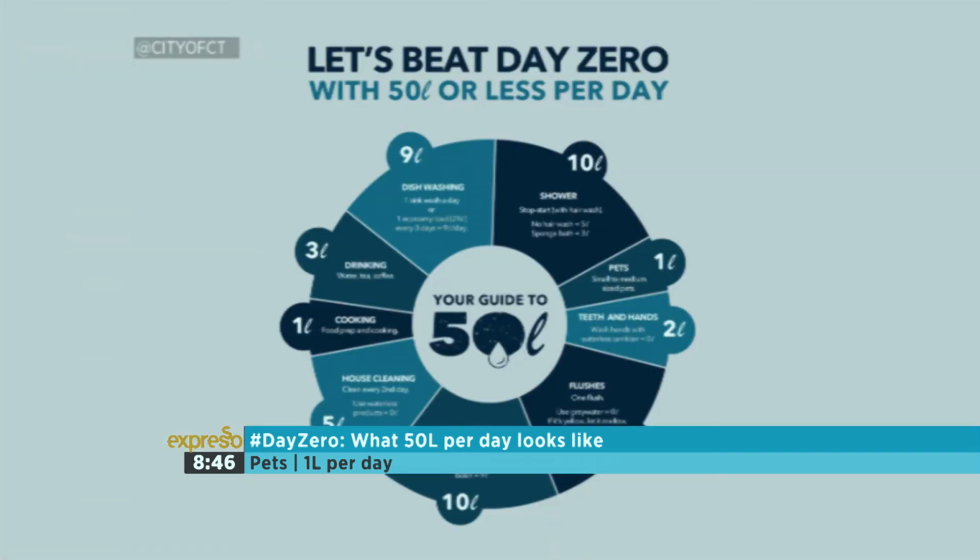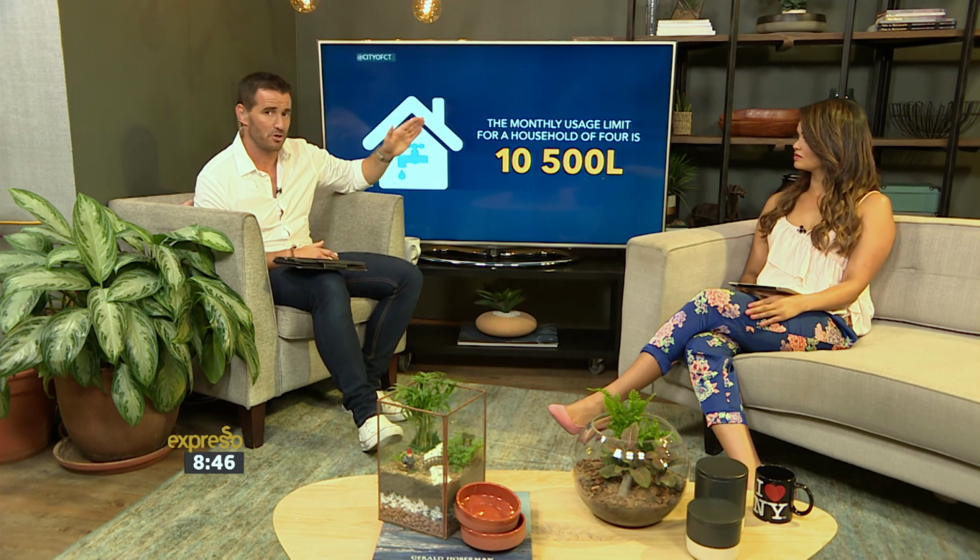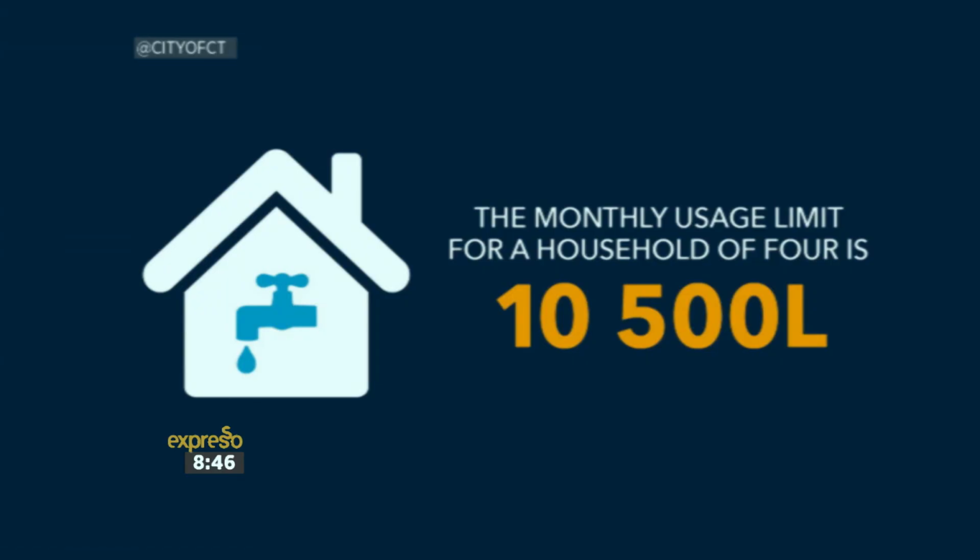I think people should be applauded for really taking this on board now, but it's gotten to the point where you've got to be practical, you've got to be vigilant, and you've also got to judge those that are not. So make sure if you're in an apartment block or something like that, if you see a leak, if you see a drip, talk about it, get in touch with your body corporate. We have to stick to below 50 litres. Yes, it's been delayed, but Day Zero is still looming.